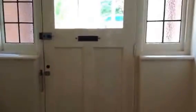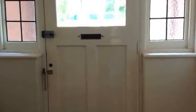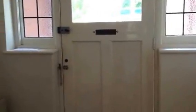The front door is a double door, basically. There's the door itself, and there's an entryway, and then a door outside of that. But I'll show you that one later.